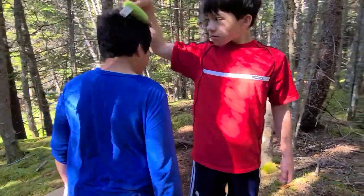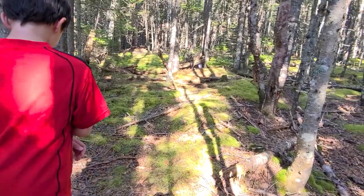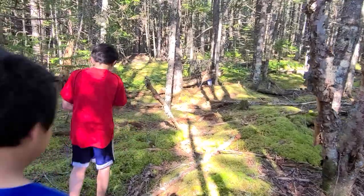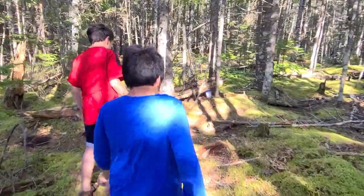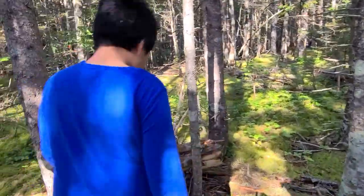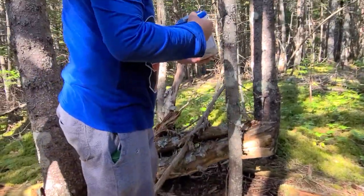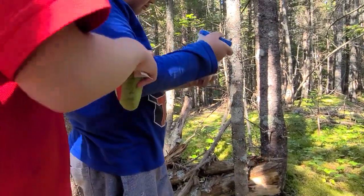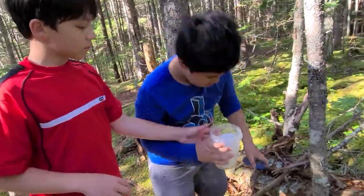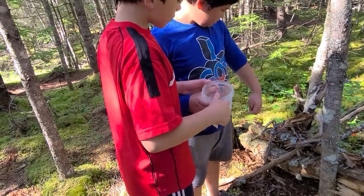Hey guys, what is that over there? There's some kind of container under a log. So check it out. It's got a note in it. Open it up and have a look. See what it says. What did you find? Read it to us, Giordan.